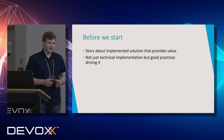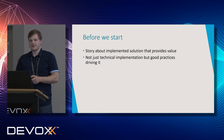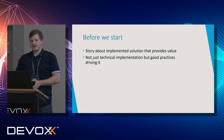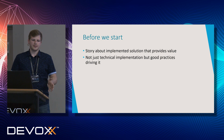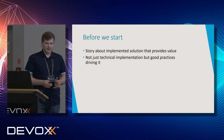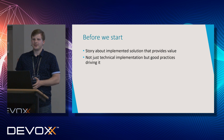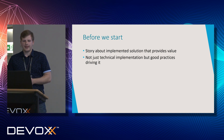Another thing is that this talk is in the methodology and culture track. So I will not be talking only about technical implementation, but I will also focus on good development practices that drove us in our effort to create this pipeline on Jenkins. Those good development practices are rather well known. Everyone agrees on them, but hardly anyone follows them. So I'm going to talk about how we followed them.